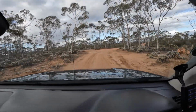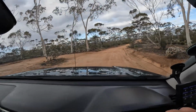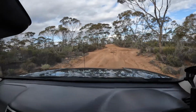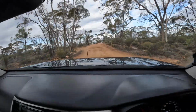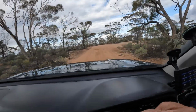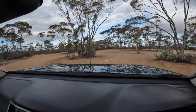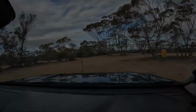Okie dokie, so we're almost there. We just have a look around for a suitable campsite. Looks like there's one coming up here on the right hand side that'll do the job just nicely. Yep, look, it's even got a rubbish bin. Happy days are here again. Okie dokie, so I'm going to go and find myself somewhere to park, and then we'll work something out. So I'll see you guys in a minute.